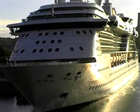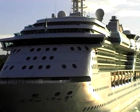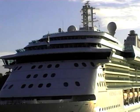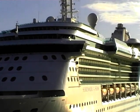Built by Meyer Werft for Royal Caribbean Line, Serenade of the Seas was launched in 2003. She was 90,000 tons. We see her here going astern towards her berth in Barbados.